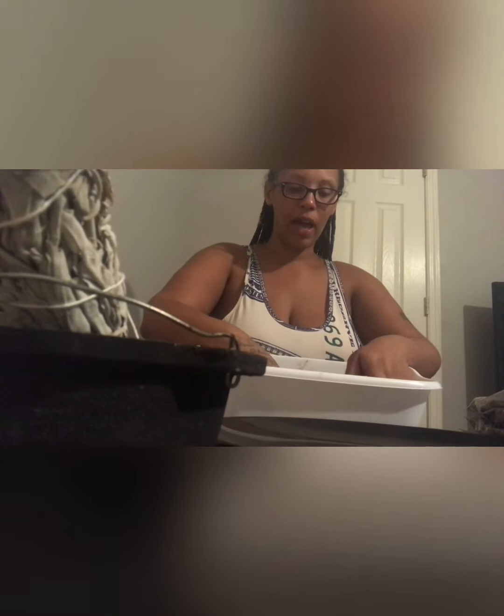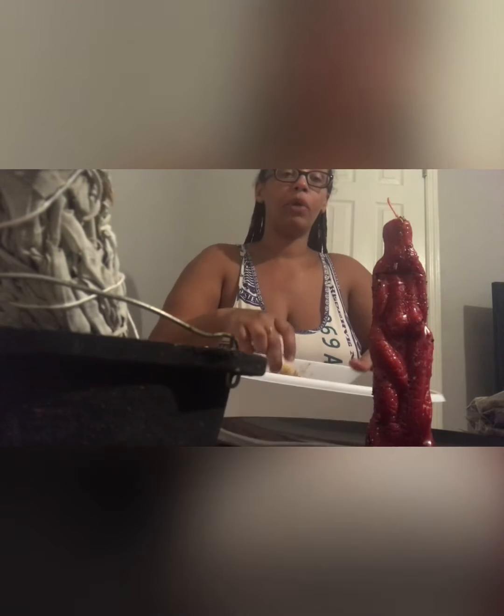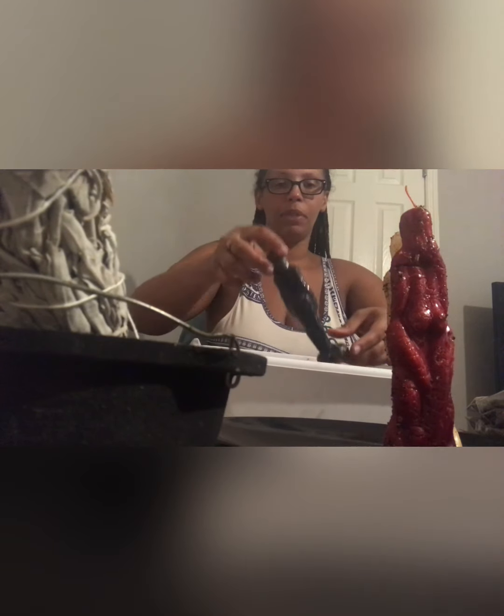The candles that I have used: a red figure candle. Red is used for love, whatever the color represents to you. To me, red represents love, and it represents heat, to heat things up. I'm using a white figure candle. White is for purity, to purify, clear those lingering spirits.